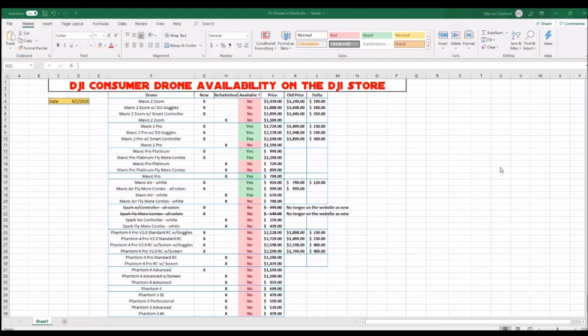Now, I didn't look at the toy drones like the Tello, and I didn't look at what I would consider the Pro drones, which is like the Inspire above. So this does not include those. So anyway, I just thought that this would be something interesting to bring to the table here.